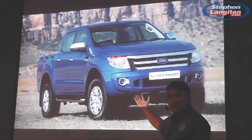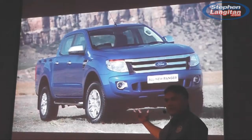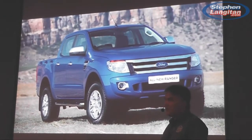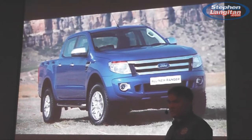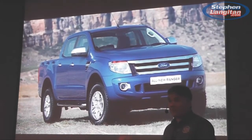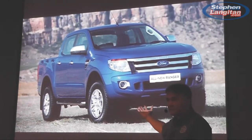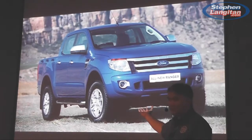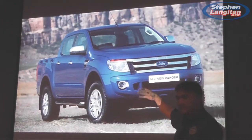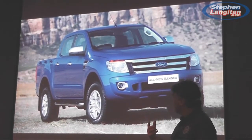The base model, the XL model, the customer for that has a need for something that's rugged and tough and maybe working in a dirty environment. He needs to be able to literally hose it out from time to time, and so we've provided that customer with TPO4, for example. And you can see in this photograph, this model has the optional exterior tie-down hooks at the back.